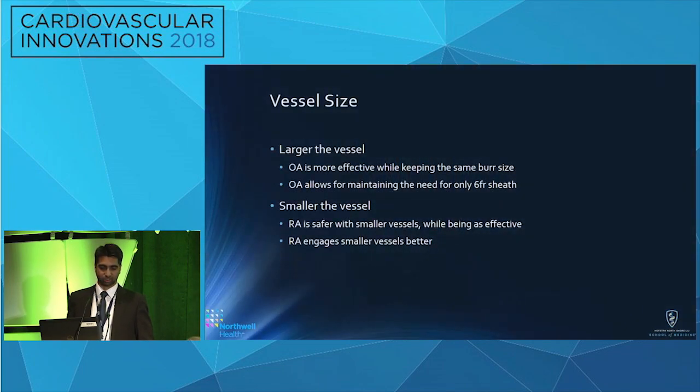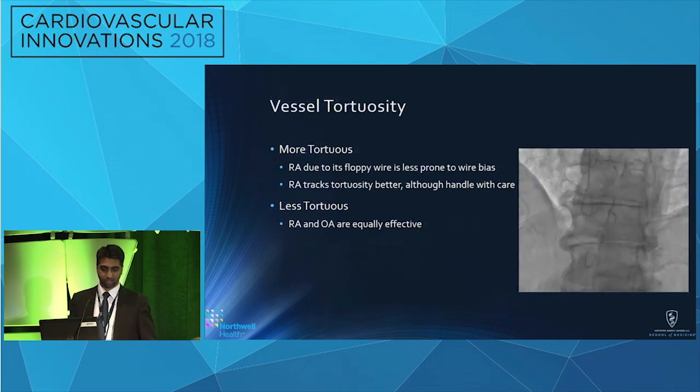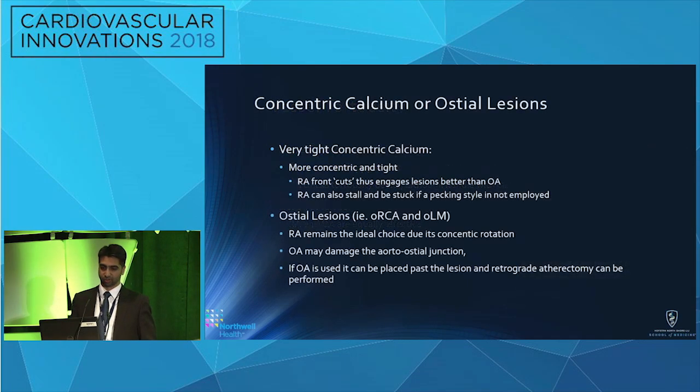So, lesion characteristics in terms of looking at the two vessels, we put together a few slides to say, hey, what are the differences? When would one use one versus the other, albeit you could use both in almost all cases. I'd say the larger the vessel, orbital may be more effective because you can use one burr and change the speeds rather than changing burrs. The smaller the vessel, rotational, in my opinion, is definitely safer, engages smaller vessels better. And with tortuosity, I'd say the same. Rotational atherectomy definitely, because of its floppier wire, tracks tortuosity way better than orbital atherectomy. However, in less tortuous vessels, they're very much the same.